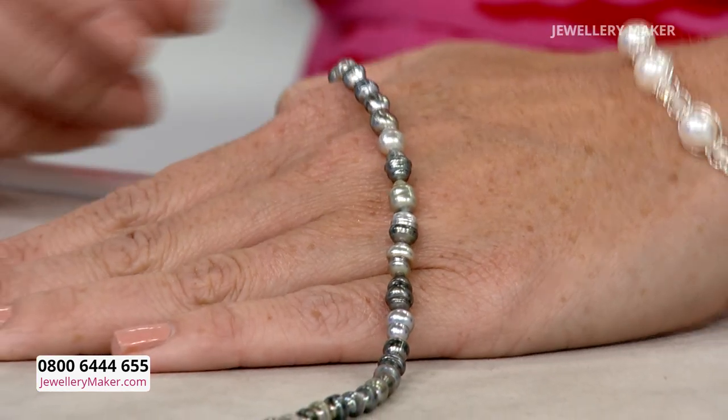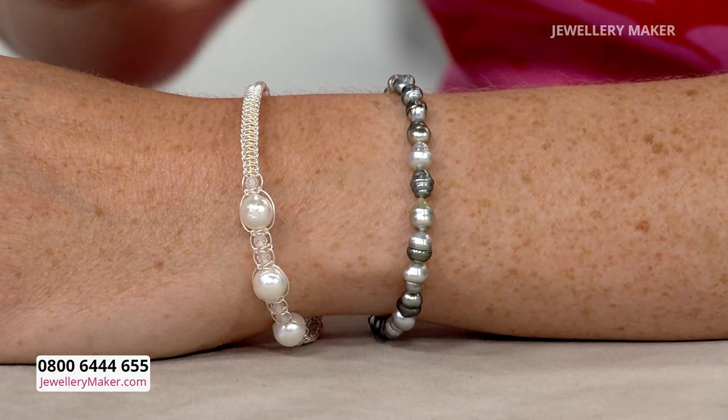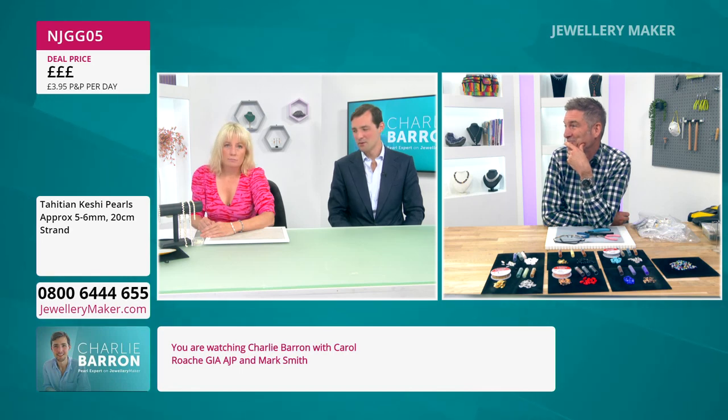This is my favourite strand, I think. It really caught my eye this morning when I came in. And I was going to talk to Charlie a bit later on about the whole thing at the moment where gents are starting to wear pearls. It's really catching on in popular culture. I was going to ask your feelings. At long last, men are starting to wear pearls. And I think this sort of strand and these colour ranges are really going to catch on with gents. Absolutely. I would wear this strand without a doubt. Super cool. It's beautiful.